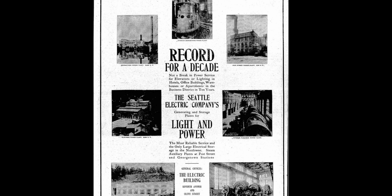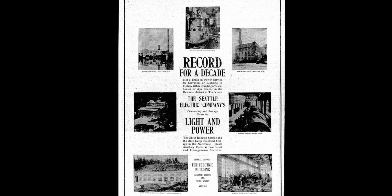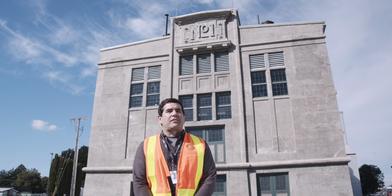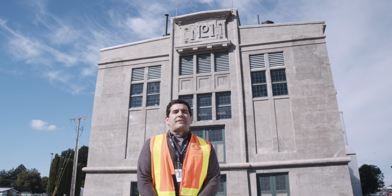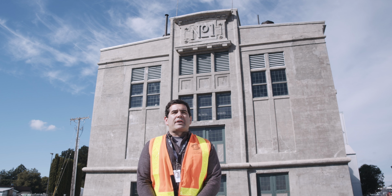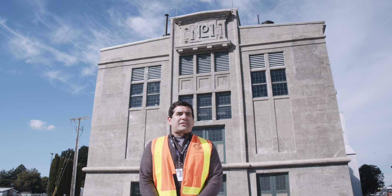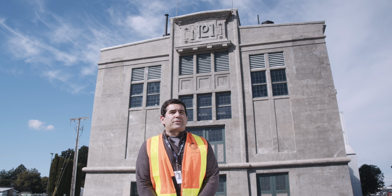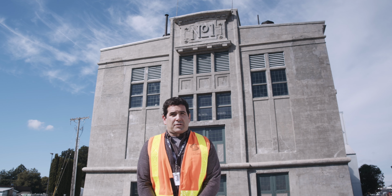Now, the rapid growth in Seattle was accompanied by the rapid electrification of the city. In the 1880s, there had been several small operators of steam plants in the downtown district providing electrical services, but the National Corporation of Stone and Webster consolidated all of these individual operators under one umbrella and called that new company the Seattle Electric Company.